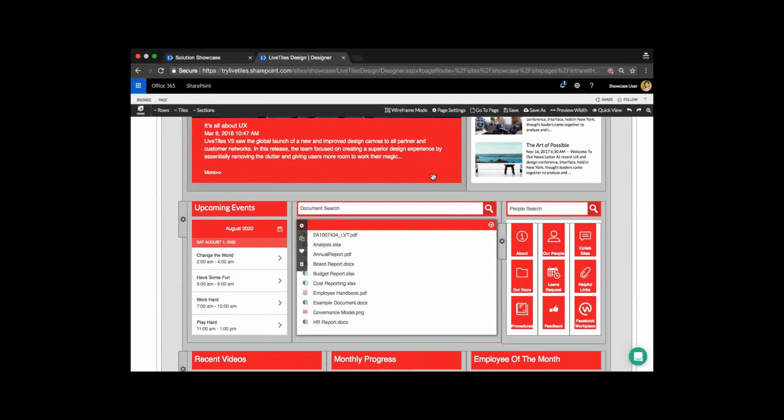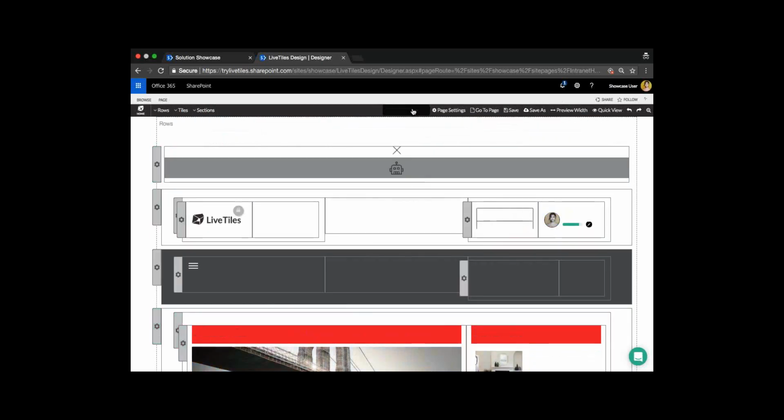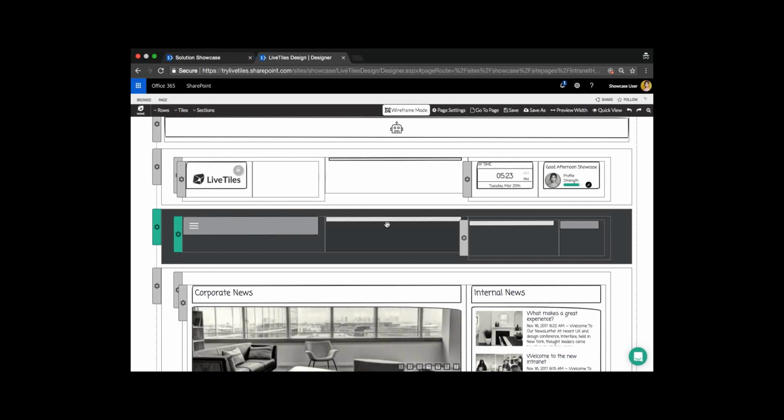You might be used to designing the framework of something out on paper. So LiveTiles actually takes that into account, and you can actually wireframe on the design canvas. So it immediately sucks out those colors so that you can kind of focus on what matters the most, the layout of it. And so that's just something that we've thrown in there.